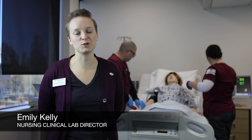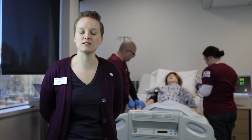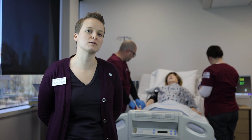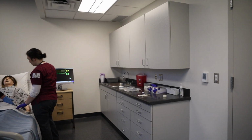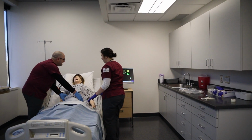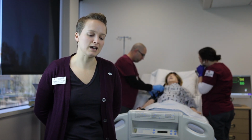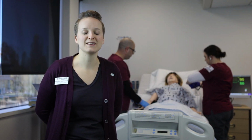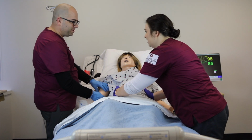I'm the director of the clinical learning lab. I'm also a certified healthcare simulation educator, and in that role, I facilitate all of our simulated learning sessions here in the simulation suite. We are currently in simulation room number 1, which is our room designed to look like a hospital room. It's set up to have features that would make it realistic as if it were a hospital room. And in this room, our students get to practice simulated scenarios.